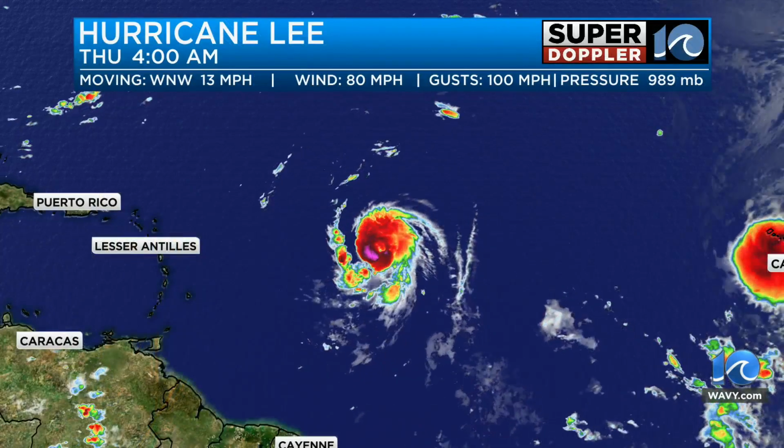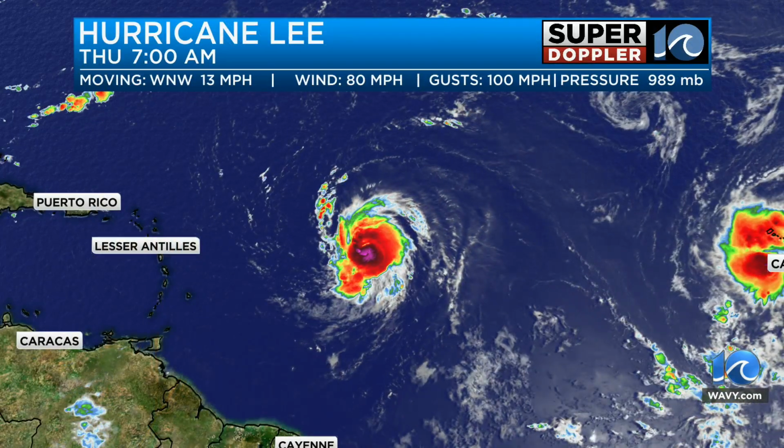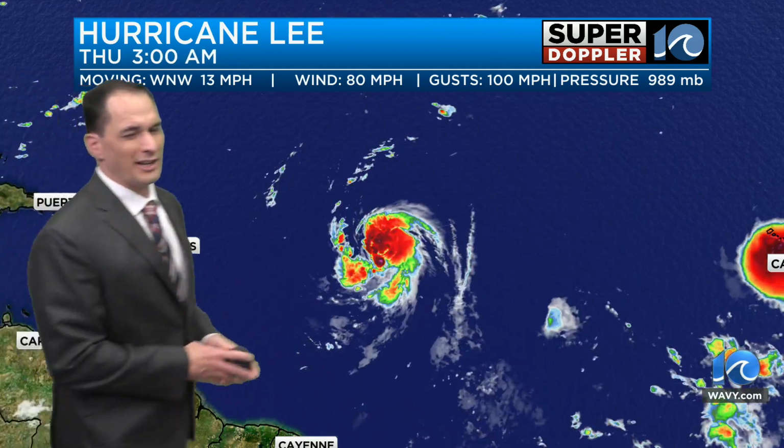This is the latest satellite of Lee, and Lee right now is trying to develop an eye. Well, it's got an eye, but it's trying to develop it on satellite. And as you can see on the satellite, that means it gets stronger. So that'll probably happen throughout the day today. It looks like it's trying to go right about in there.